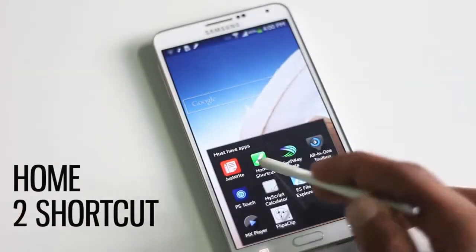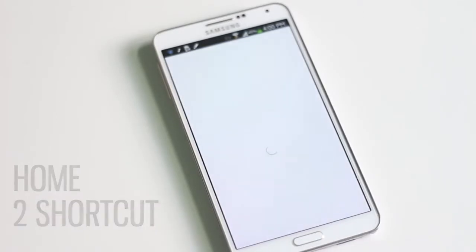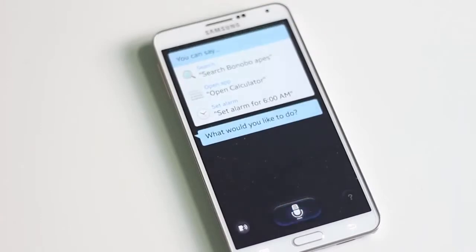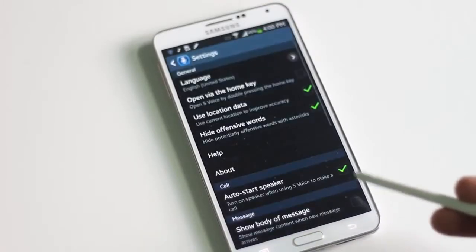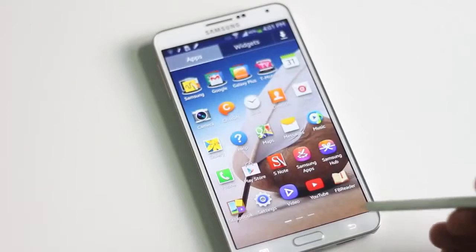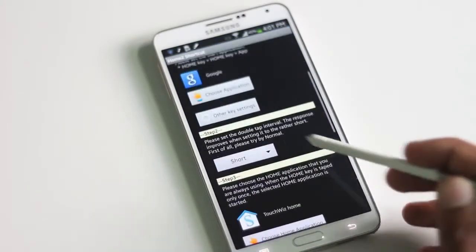So the next application on the list is Home to Shortcut. With this application, you can make Google Now to launch after double tapping home button. As S Voice is not so great compared with Google Now. So to open Google Now after double tapping the home button, we need to first disable S Voice. You can do it from the settings of the S Voice. Then go to this application and set Google Now to launch after double tapping the home button.